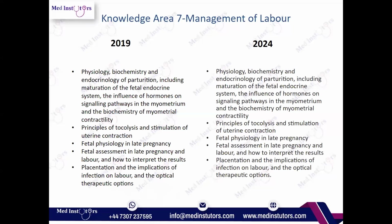It has many SBAs. They can ask you questions in this way, like at late trimester, which organ is well developed, which hormonal changes are going on, what is the level of amniotic fluid at that time. So there are many questions which classically focus on the last trimester. Then placentation and the implications of infection on labor and obstetric therapeutic options.